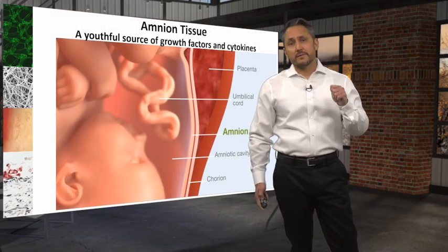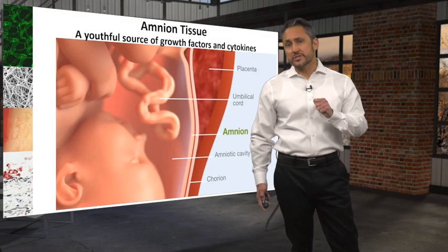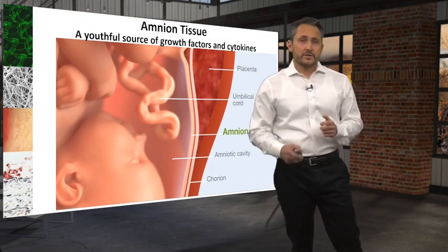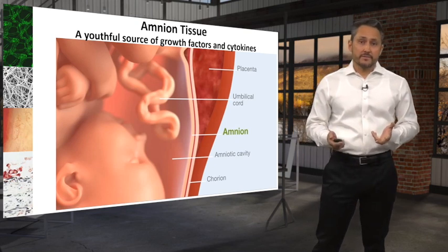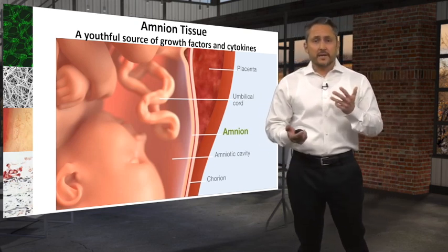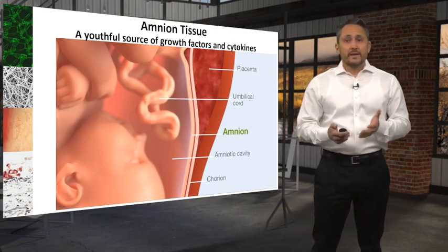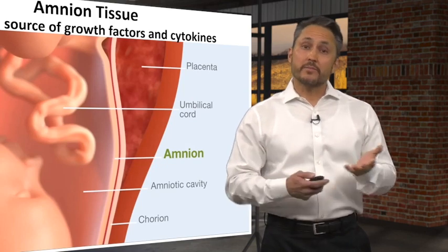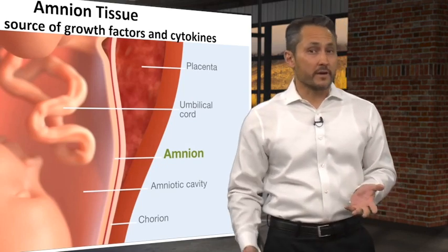So where are some sources of stem cells that we can go to? Well, a non-controversial source comes from amniotic tissue, birth tissue. The amnion is made up of two layers. It's got the amniotic layer and the chorionic layer. This is part of the placenta, or the afterbirth, and usually after the baby is born, the placenta is discarded.